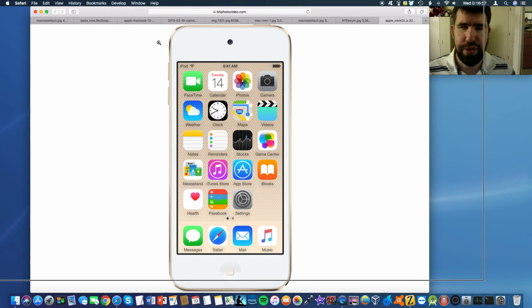And I do think that it would be interesting to see the iPod Touch have one last hurrah before it heads off into the sunset. But so yeah, that's basically what I'm thinking about this next Apple event.